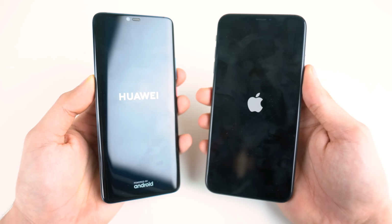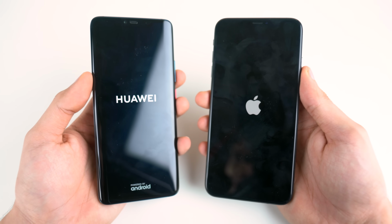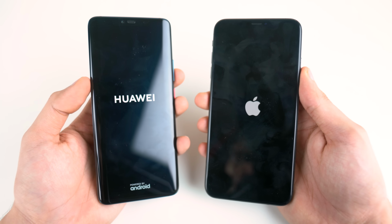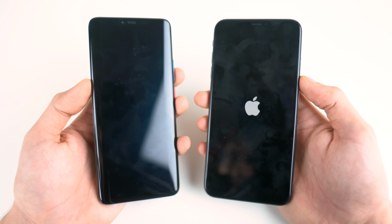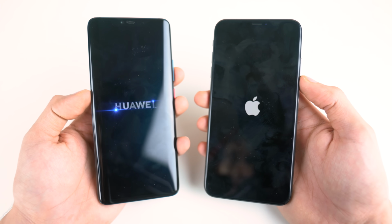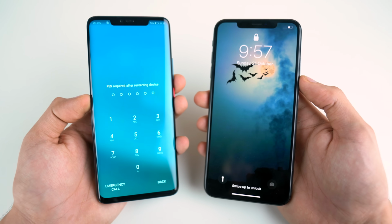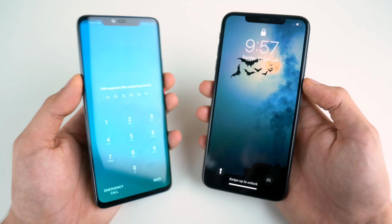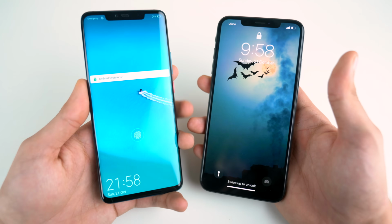Okay, Huawei versus Apple. Let's see, Android 9.0 Pie is here on this Kirin 980 beast versus Apple A12 on iOS 12. There's this boot up sound. And yes, Huawei Mate 20 Pro actually boots up faster than the iPhone XS Max. Just a split second difference there, but still a win is a win.